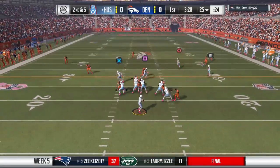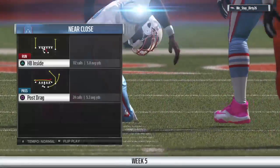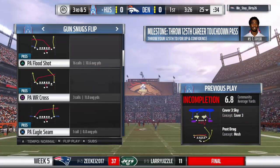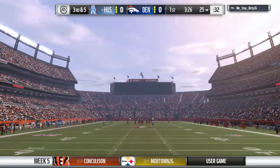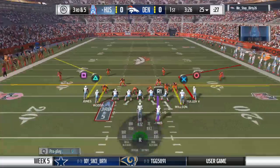Now Taylor to throw on 2nd down. Oh, hit as he throws there, incomplete. The Pro Bowl wideout Julio Jones is the intended receiver. And now it's 3rd down. And a look now at how the Broncos line up defensively. Von Miller, year in and year out, plays at a Pro Bowl level.